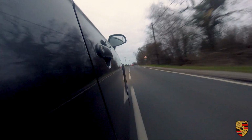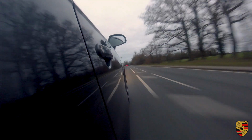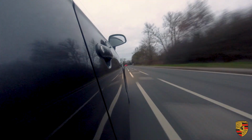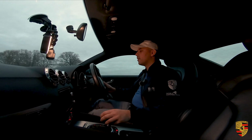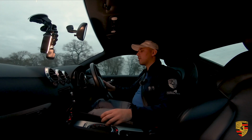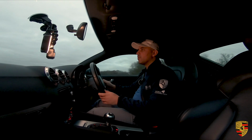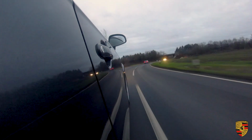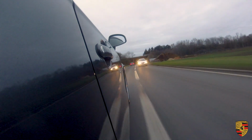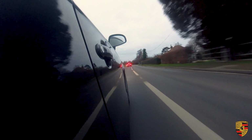Second gear, third, and fourth. I'm just going to slide the gear selector to the left and just manually change it from the gear selector. Go off into fourth. It handles itself very well around corners, picks up speed like a dream.